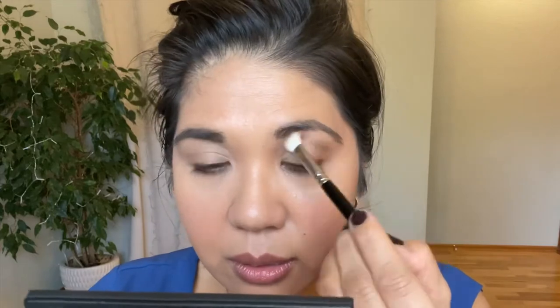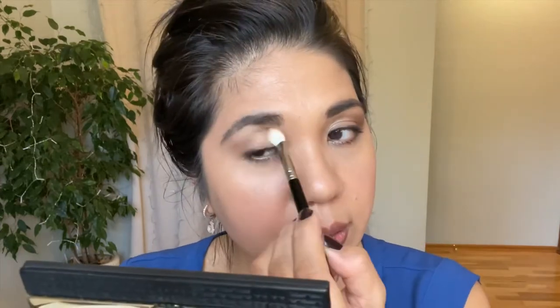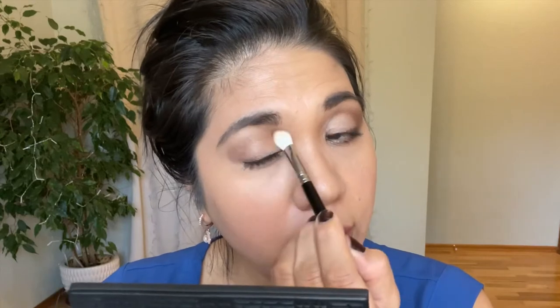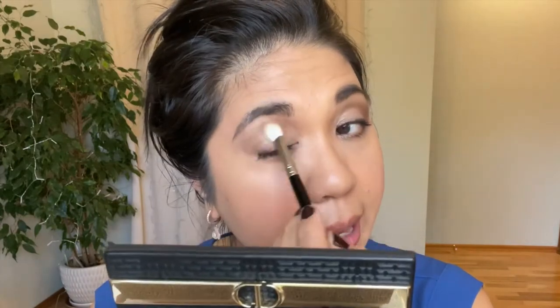I'm going to use this mirror that they have here. It has Dior embossed on the eyeshadows, and I know I'm going to use this palette enough that the Dior words will wear away the embossing. That's okay because I have the eyeshadow leather box as my keepsake that has the embossing.